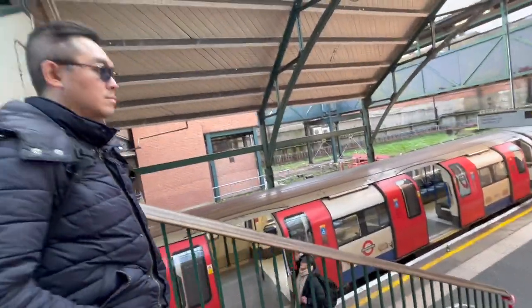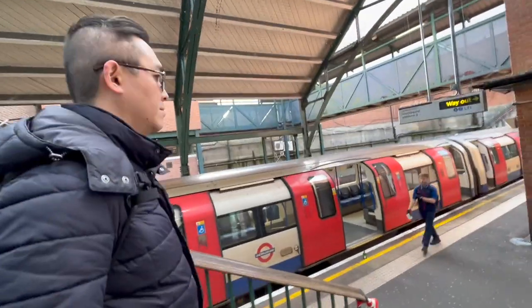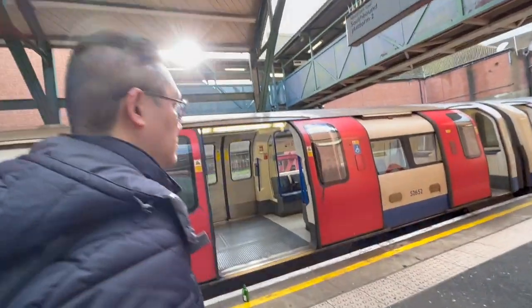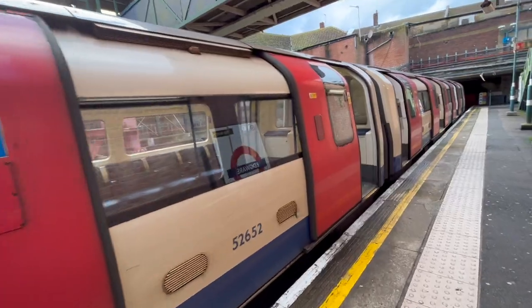We are at the end of the line, of course, so all the trains terminate here, and the next train that we are going to be able to take is the one right here on platform 2. Please remember that smoking is not allowed on any underground station.